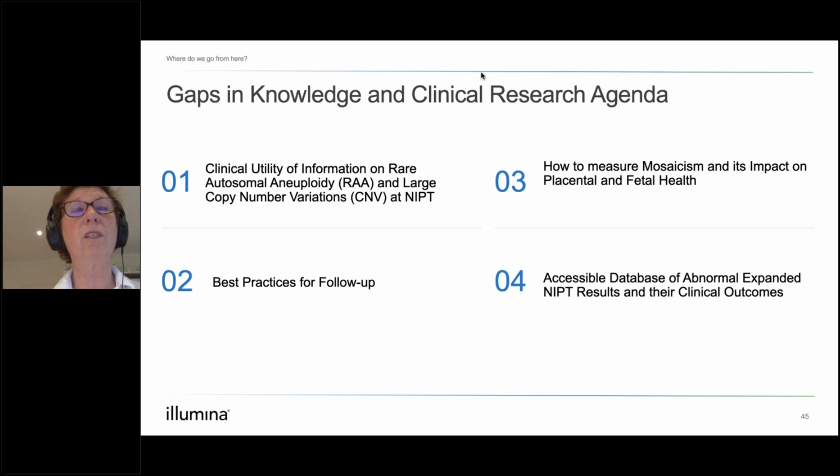I think it's very important that all together we try to gather data on the clinical utility of information on rare autosomal aneuploidies and large copy number variations. Hand in hand with that, the development of best practices for follow-up, and I can make you happy by saying that some are on their way, because they will be a requirement for the Dutch national program. The third one is how to measure mosaicism via NIPT and how to relate the degree of mosaicism to the counseling and to the expected phenotype.